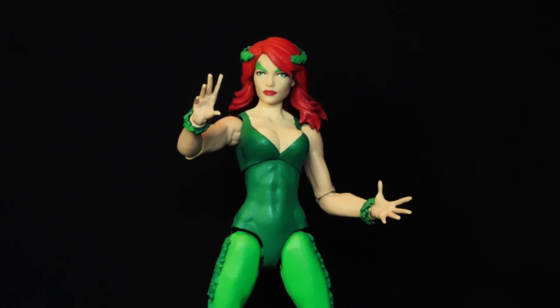Again, I'd like to thank Lowan Bing or Botef for inspiring this Poison Ivy custom. I kind of kick myself for not coming up with it on my own.